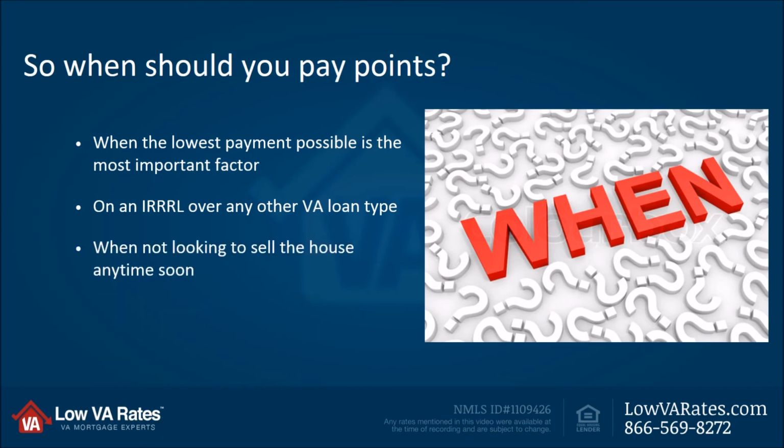And even on a purchase, for example, you might want to pay some discount points on a purchase, but we don't see that often because most people on a purchase, unless they can get the seller to cover their discount points, are trying on a VA loan to come in with as little cash out of pocket as possible.